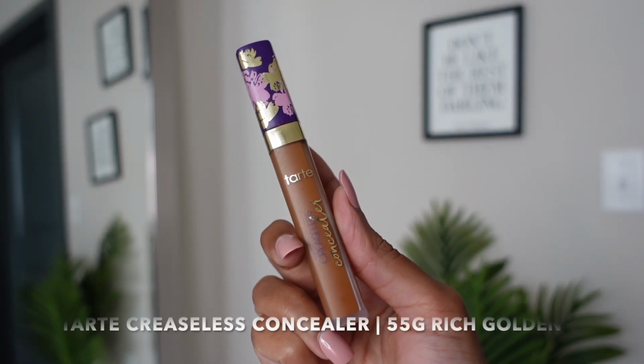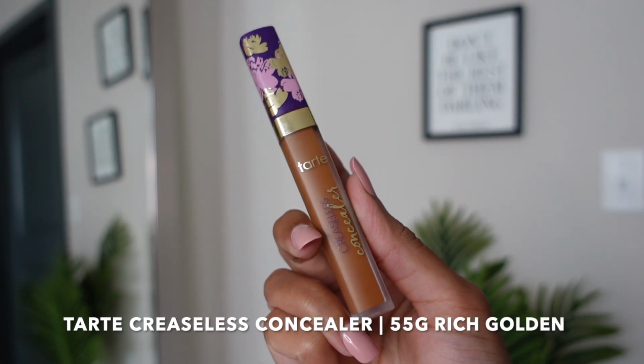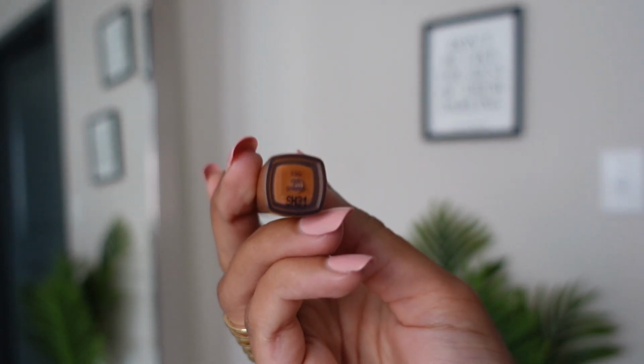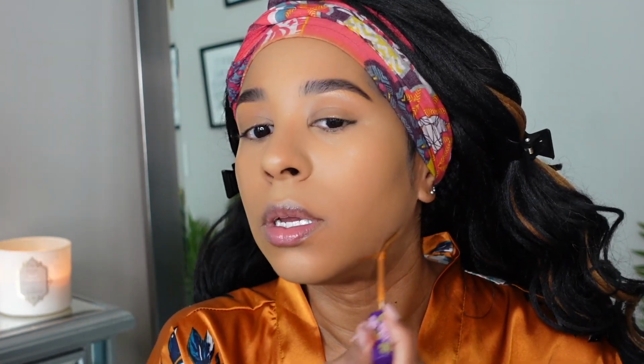Now we're going to do our contour. So this is the Tarte Shape Tape, the Tarte Creaseless Concealer, in the color 55 G Rich Golden. I always apply just a little bit under my lip. I learned this trick a while ago that if you put a little bit under your lip, it makes it look a little bigger. It gives it a little illusion. So I put a little bit right here. Not a lot, literally just right there. And then of course, here, and then we can blend that. This dries kind of quick, so I don't like to do my whole face at once.